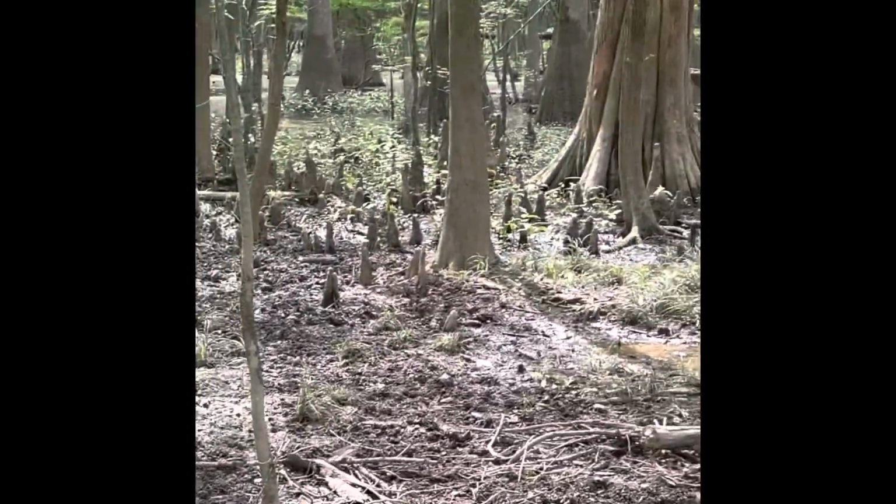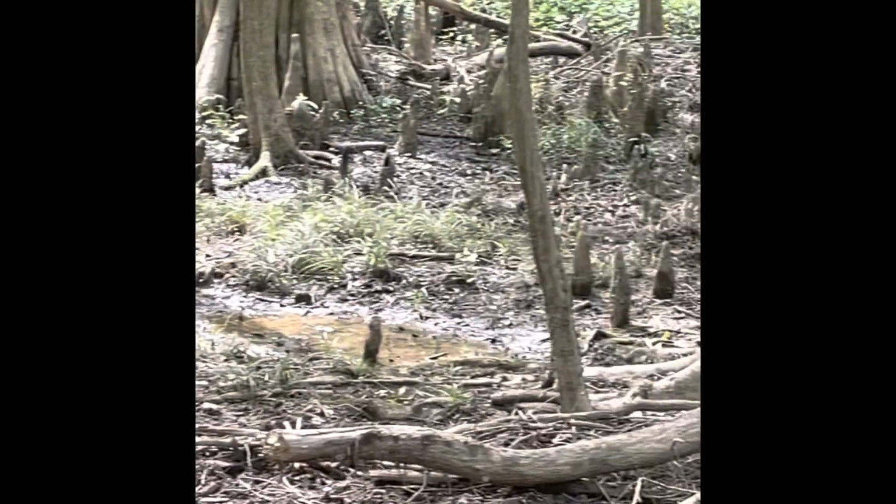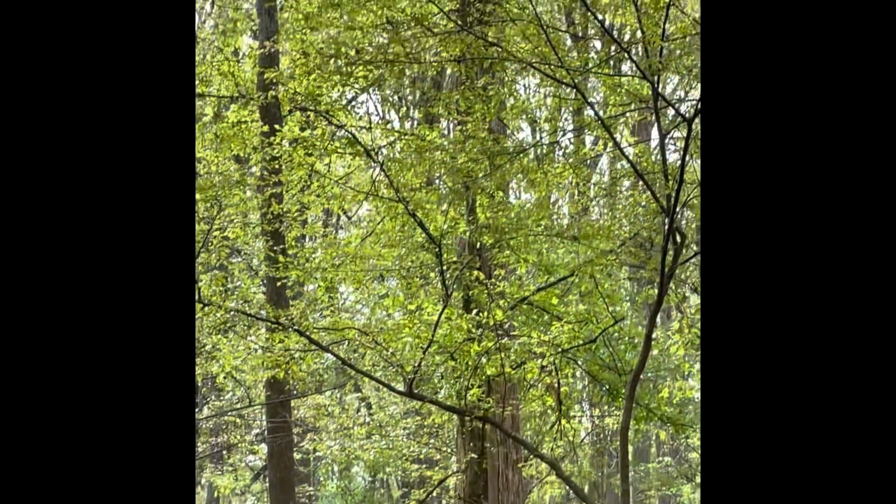A big bald cypress, and these are the knees that come up all around. It's part of the tree root system.